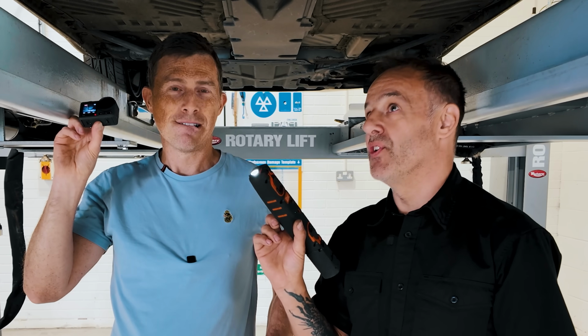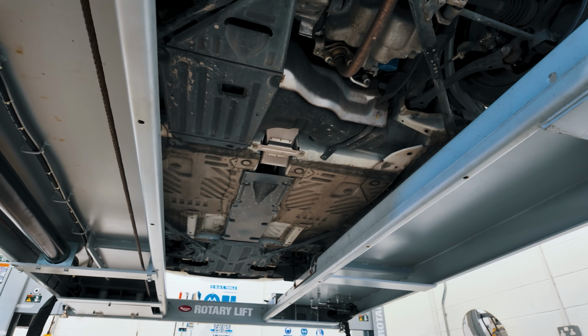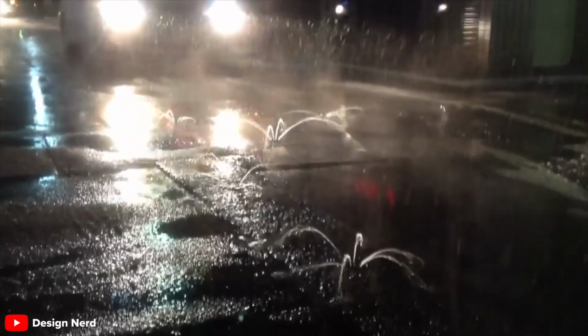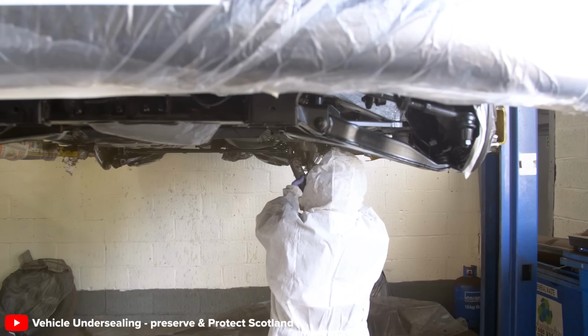No, it won't look nothing like that. Japanese cars don't often have as much underseal as European ones from the factory. Reason being, in Japan, they don't salt their roads like we do in Europe, and salt causes corrosion. No salt, less need for underseal.